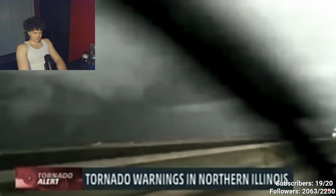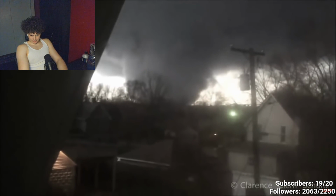As an EF4, it was the largest twister the area had ever seen. In awe of its size, Clem began to record out the window.